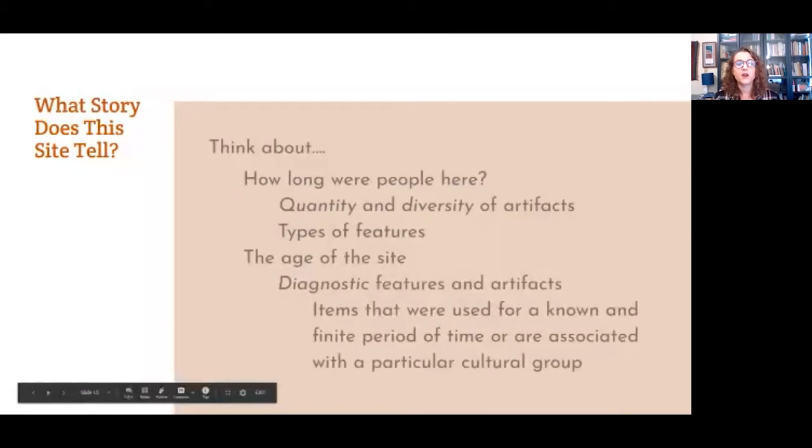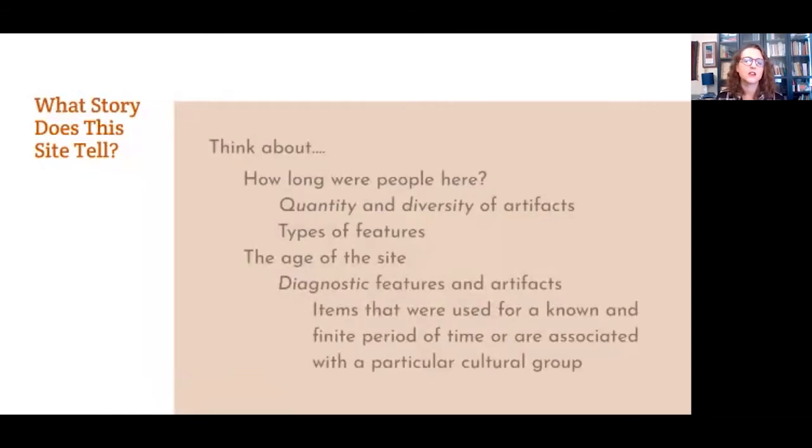Okay. And so now, putting it together, the features and the artifacts. When you've poked around a site and you've seen the features, you've seen some artifacts, you can probably start to get a picture of how people used the site in the past. You can start to understand the story that a site tells by asking yourself a couple of questions that I've listed here. So just a quick rundown of how you would answer some of these questions, because they're not always easy.